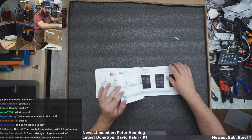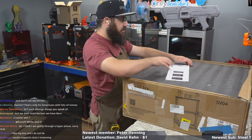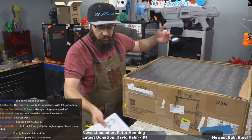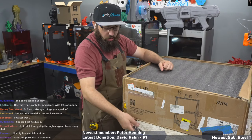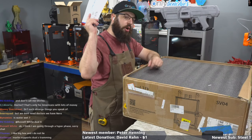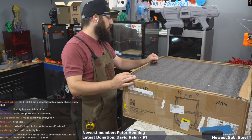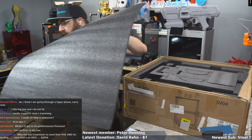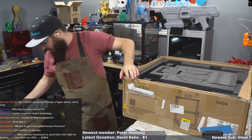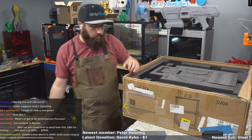So we will follow the manual. For those that don't know how I do these unboxings, not to toot my own horn, but I've built many a printer in my time. But when it comes to unboxing and setting up printers, I go by what the manual says. If the manual says don't grease, I don't grease. If the manual says put it together a certain way, I put it together a certain way. Because not everyone builds printers all the time, so you kind of have to look at it from somebody who doesn't know.